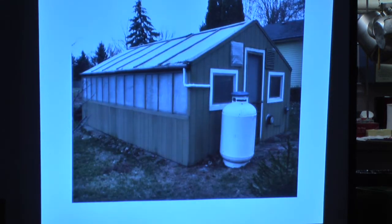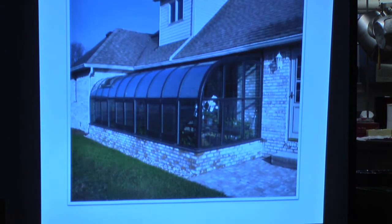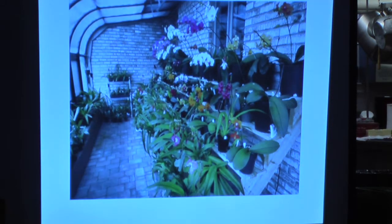And the problem with that greenhouse was, see the white tank out front? That is a propane tank. Every 10 days I would have to send a check to the company for $400. So it was like an arm and a leg. So what I did when we moved from this home to where we live now, I built a greenhouse with the purpose of optimizing it for low heat cost. And I actually heat this with a 120 volt heater. And here are the Phalaenopsis.